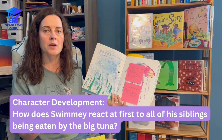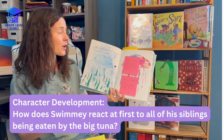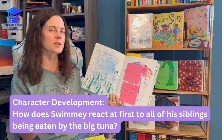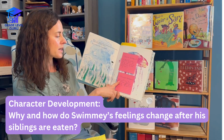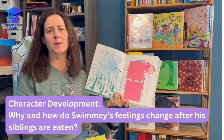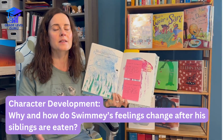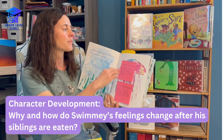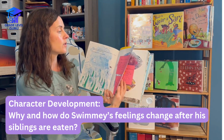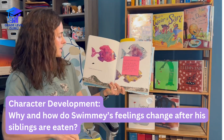But he starts swimming in the ocean, and he immediately sees everything that is kind of beautiful and wonderful and amazing around him, and that makes him happy again. So he just keeps swimming. Character development. Why and how do Swimmy's feelings change after his siblings are eaten? I guess we kind of just talked about that. He went out in the ocean and he's like, oh my gosh, the ocean is full of beautiful things, and that kind of lifts his spirit up again. And that's what we do for the next few pages. We swim around the ocean and we admire all the beautiful stuff in the ocean. It is pretty remarkable down there.